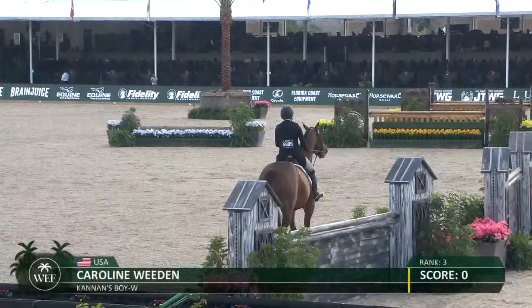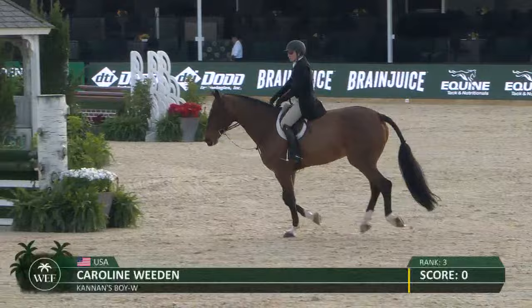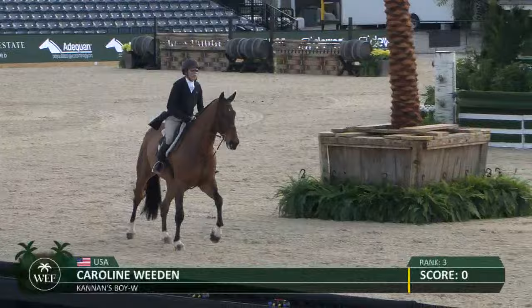I'm not sure what happened there. It jumps right toward the gate. Yeah, I think it has some pretty substantial gray coops in front of it. It hasn't been that much of an issue, but maybe her horse just needed a second to get his eye on it. Comes right back around, jumps it well.